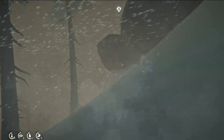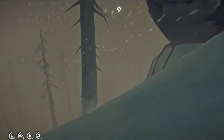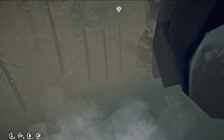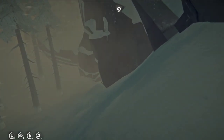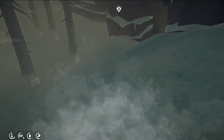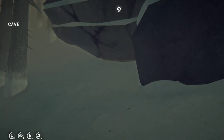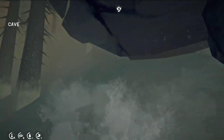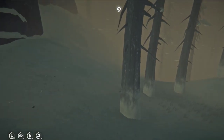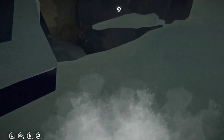Look at this rock. Crazy. It's like a fist. Yeah, this looks familiar. There's a campfire. I bet you there's a cave over here somewhere. Where the heck did our cave go? Here it is.